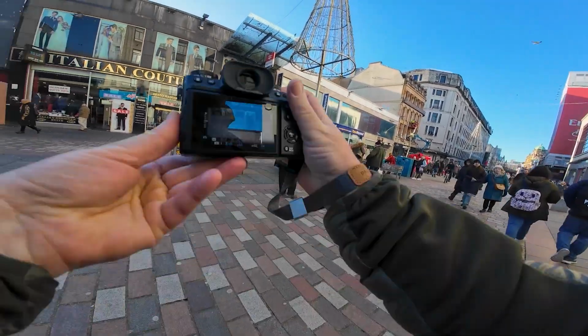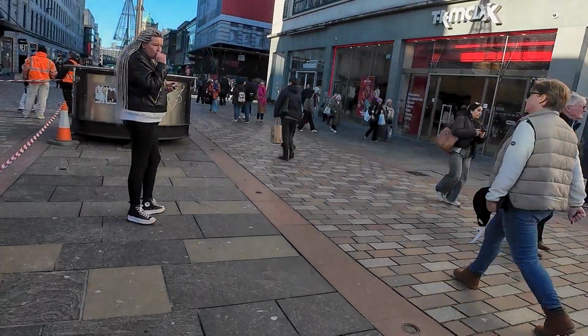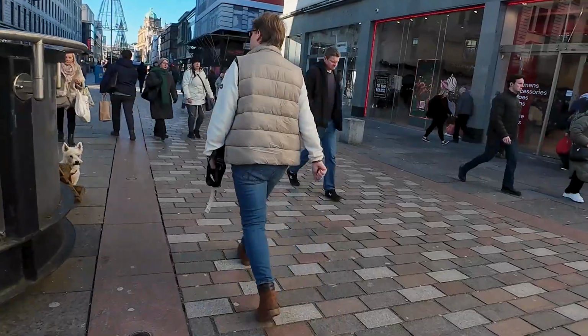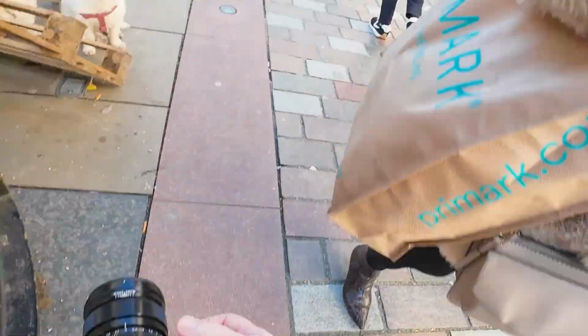I don't really think this wee woman looked very impressed with me taking her photograph, but that's the joys of street photography. Yeah, another wee shot of a dog. As I said, I always love taking photos of dogs, and this wee guy looked quite angry.